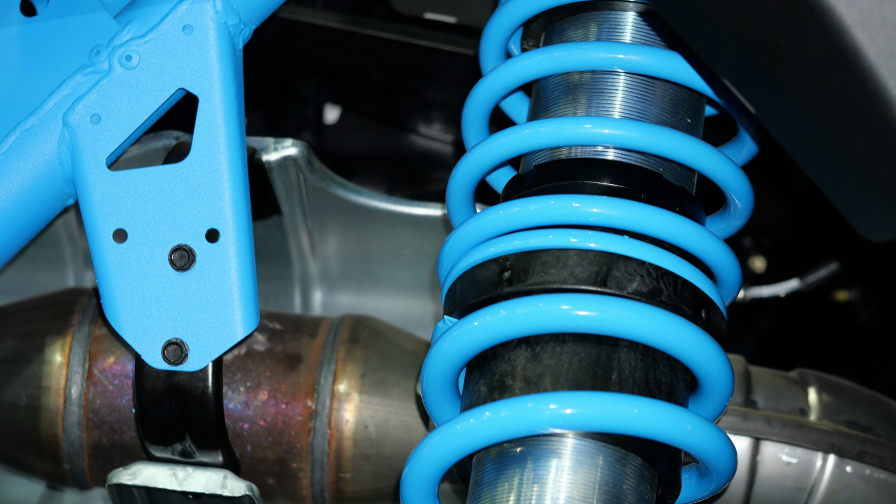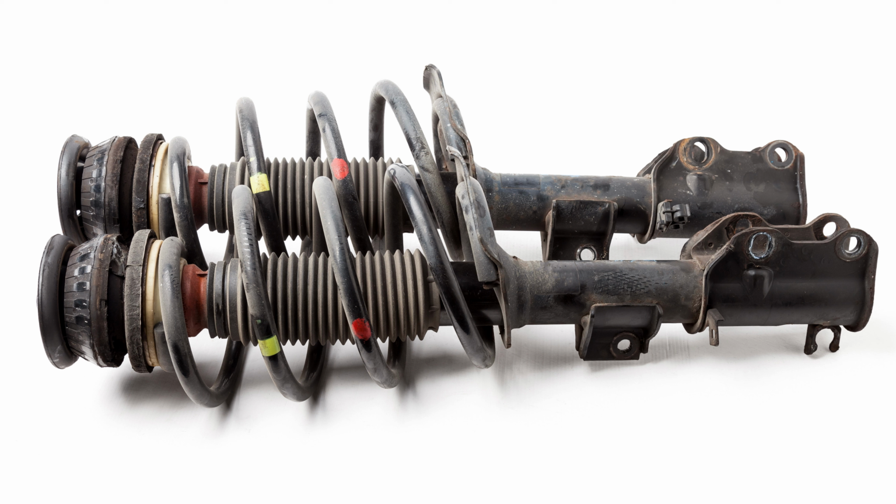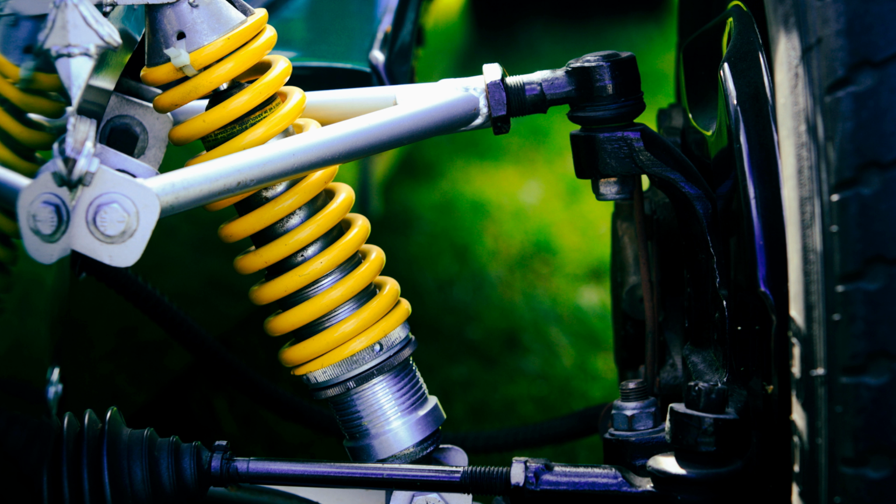The Avalon brand knows what your Avalon needs, and these struts deliver. Whether you're cruising through city streets or conquering winding roads, Avalon Struts ensure your ride is not just smooth but exhilarating. Upgrade your driving experience today with Avalon Struts. Your Avalon will thank you.